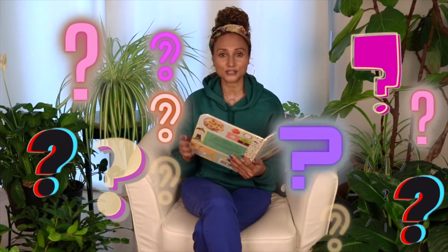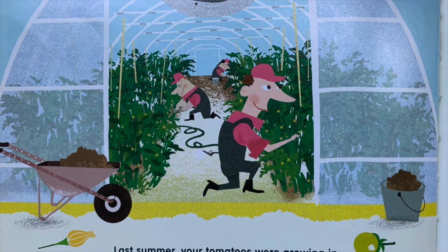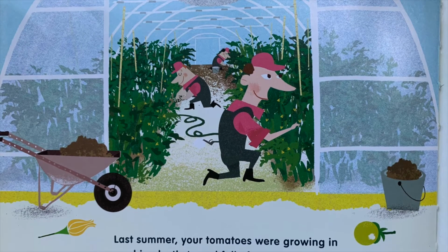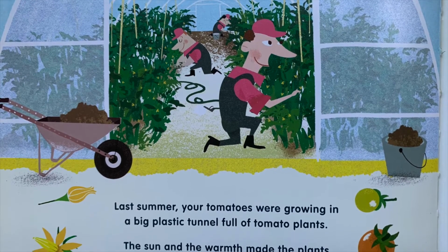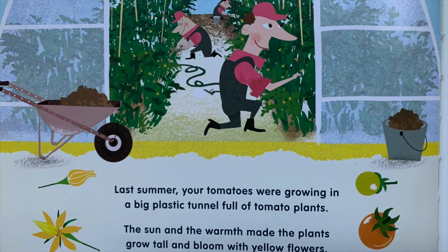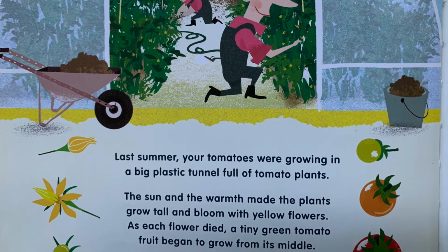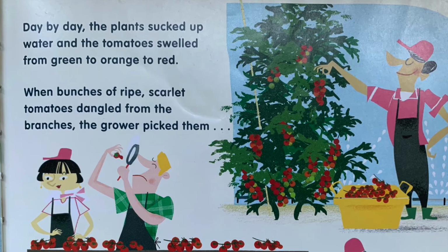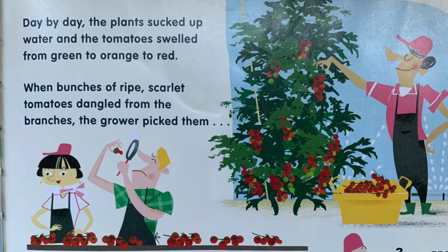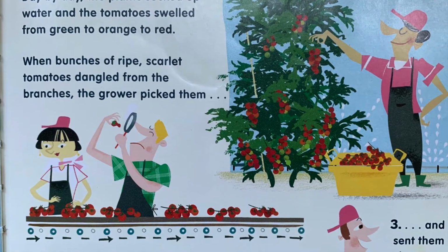How did the tomatoes get in your lunchbox? Last summer, your tomatoes were growing in a big plastic tunnel full of tomato plants. The sun and the warmth made the plants grow tall and bloom with yellow flowers. As each flower died, a tiny green tomato fruit began to grow from its middle. Day by day, the plants sucked up water, and the tomatoes swelled from green to orange to red.